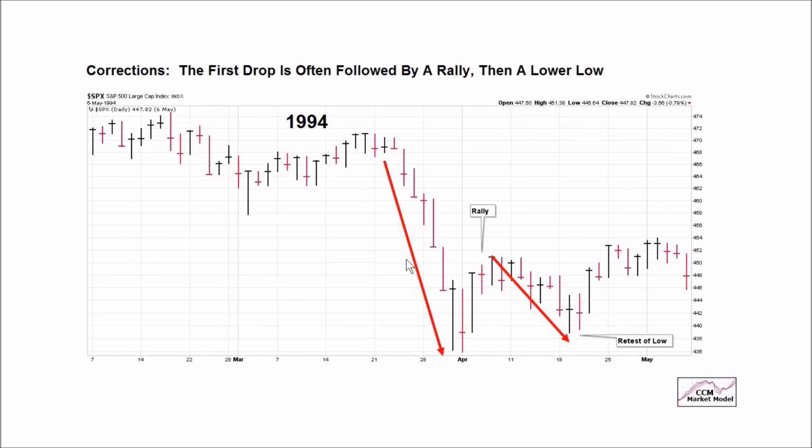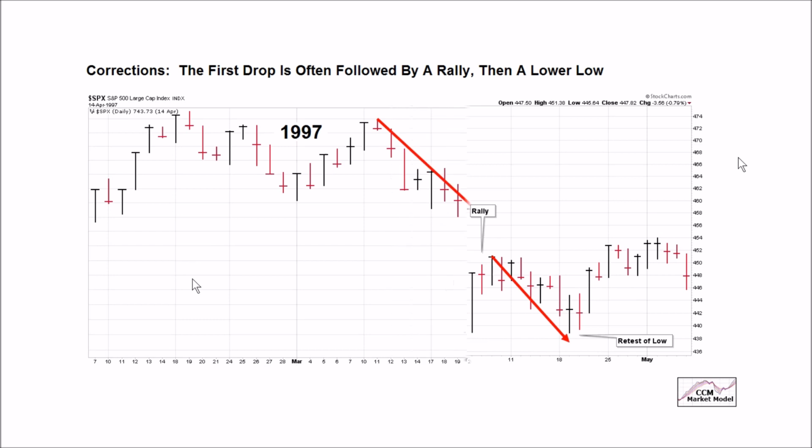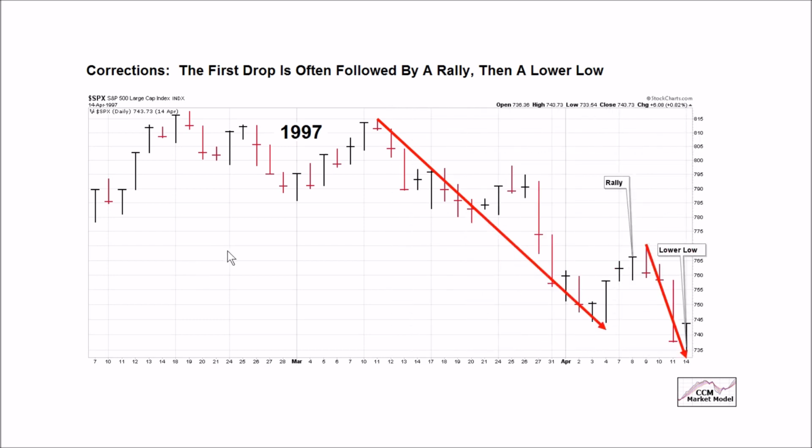1994, a very sharp drop, a rally for several sessions, and then a retest of the low. A retest can include making a higher low, but you come back and somewhat retest this area, and if it holds, that tends to be a good sign. You may say these periods are different than 2015. That's true. That's true of all historical analysis of the stock market.